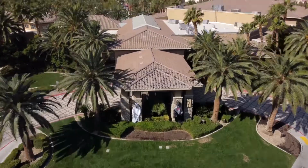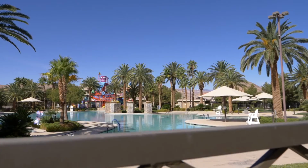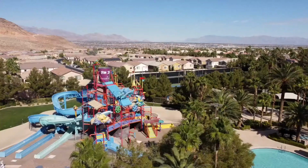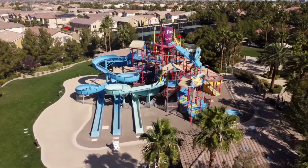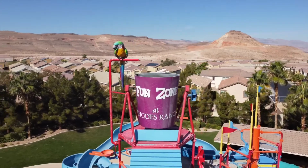So one of the big selling points for Rhodes Ranch is all the water amenities, including this massive pool we have behind me with different 8-person hot tubs that they have. Also, they have their own water park that was actually here before Wet n Wild was. So it definitely rivals that. There's an amazing kid zone where they have water slides and a big tub at the top that actually dumps out water every 5 minutes.